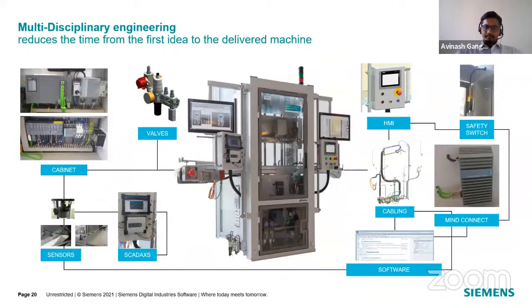But if you look at it in a little deeper sense, you can see a lot of these components are involved in it, in terms of cabinet design, in terms of placing the sensors and ensuring they're well in place, in terms of getting the valves, in terms of HMI, the way we are interacting with them, all these electronics going in with cabling, software also going in, right?